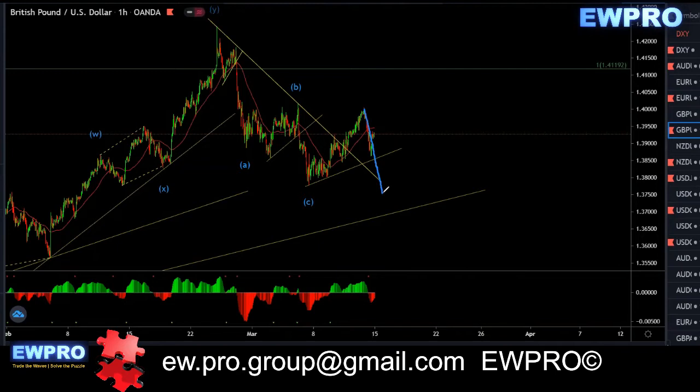But it still can go and break that low for a W, X, Y, X, Z, and have some sort of flat in here. I don't like this as the correction, because this was a correction in here. But, you know, it's not giving the best sort of setup.